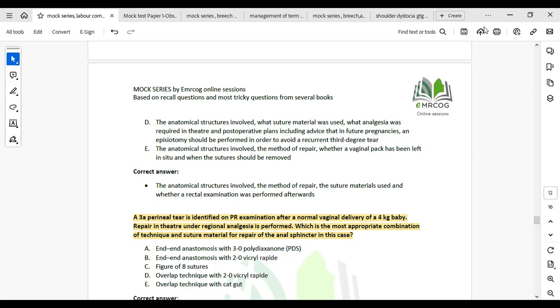Okay, let me see the question. Anal sphincter. Yeah, okay. So I always remember it this way. The anal sphincter is the innermost layer, right? And then the mucosa, of course. But if you over-approximated the anal sphincter, this woman is going to cry out loud and curse you every day until she dies. And she could need a corrective surgery because of what you have done.